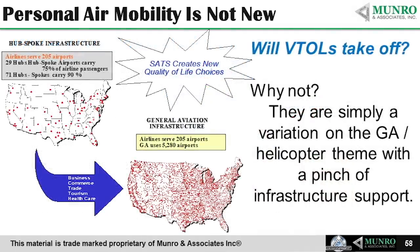So will VTOLs take off? Well, this is a slide that we made in 2006 or 7, showing basically that there was thousands, over 10,000 airports that would easily handle a plane of our size. That amount of airports, that amount of ability to travel, that was amazing as far as we were concerned. But really and truly, most people don't need to go 200 miles normally. They don't need to do that.